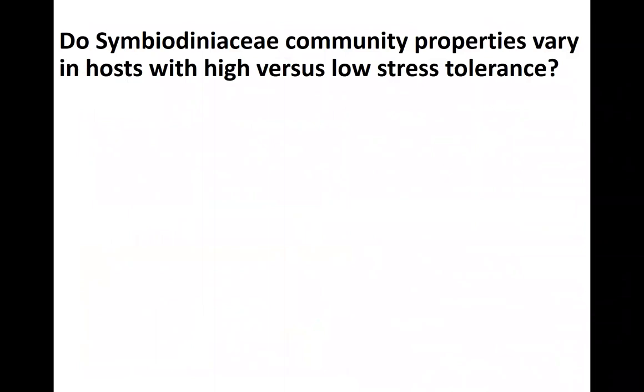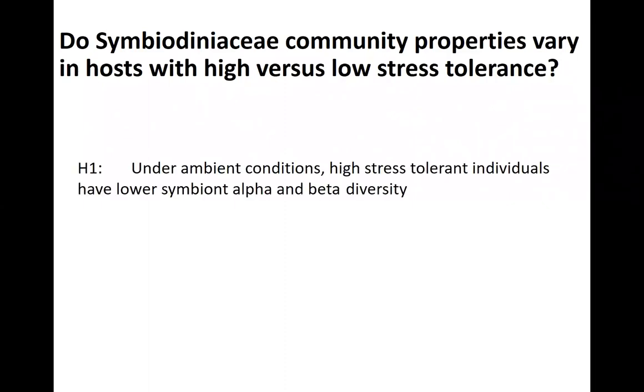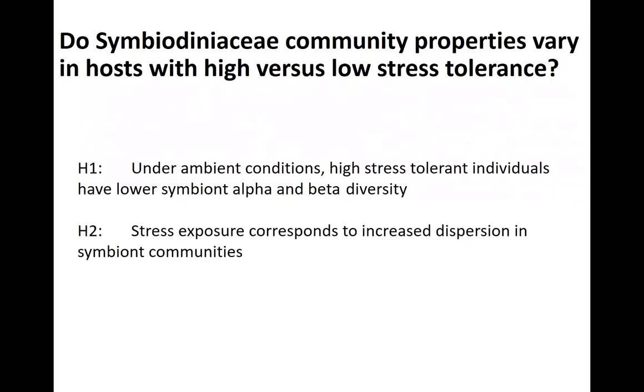Okay, so what we set out to try to test was whether you could see variation in these symbiont community level properties in hosts that exhibited high stress tolerance versus low stress tolerance. And so following along with these ideas from the AKP, we were hypothesizing that under ambient conditions, high stress tolerant individuals would have lower symbiont community alpha and beta diversity, and that when you exposed communities to stress, it would increase the dispersion observed in this whole community.